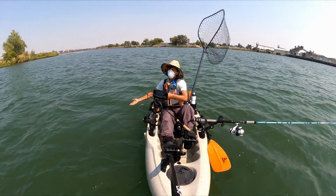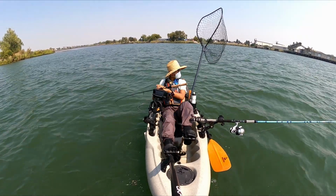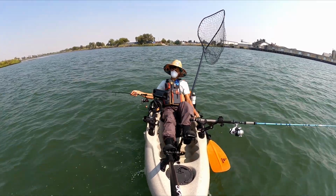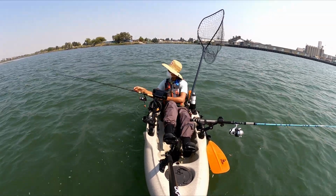Hey, that was pretty cool. I caught something. Oh yeah! First catch on the Hobie right there. Hey, I did not expect that, but I was reading a lot of things on the fish finder. So that was crazy. That was cool.